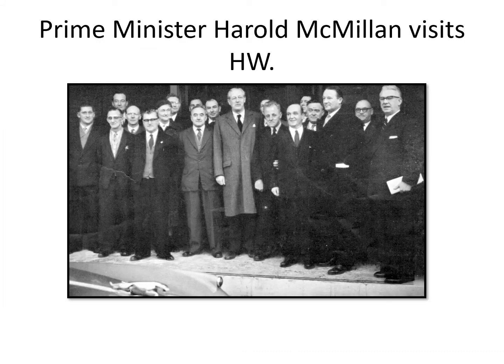Two Prime Ministers visited the works. Harold Macmillan in March 1959, when he had lunch in the works canteen with members of the Works Council. Mr. Peter Wrightson can be seen at the back on the left, Sir John Wrightson at the front on the right, and Frank Shepherd, Personnel Manager, extreme right.